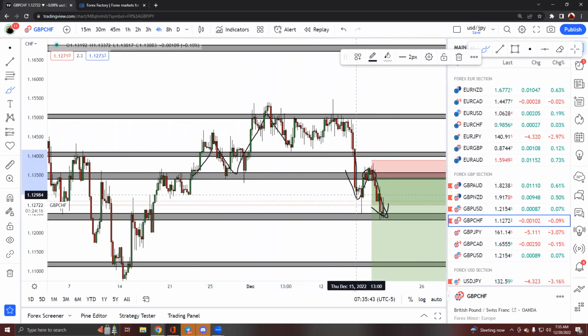Look at that shift in the market, guys. It is just beautiful what's been going on in the market this week. And I really hope a lot of people have been taking advantage.